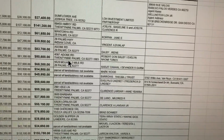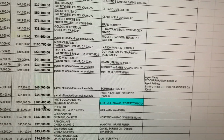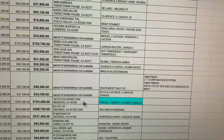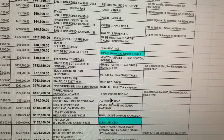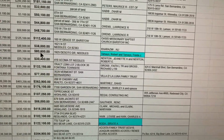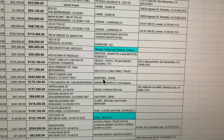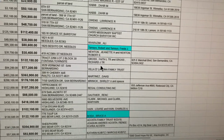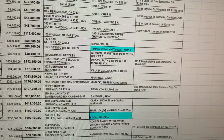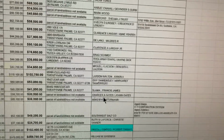Or there's another one, I believe, right here. So these folks had two properties. This one's 163K, and then up top they had another property for 80K. So they're basically owed 240,000 because they had two properties that went to sale. But notice that the properties aren't next to each other, okay?